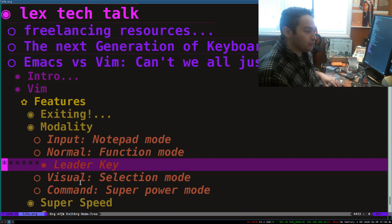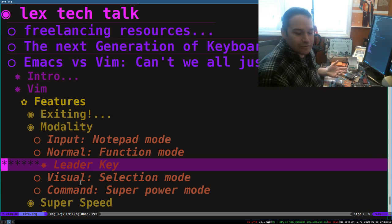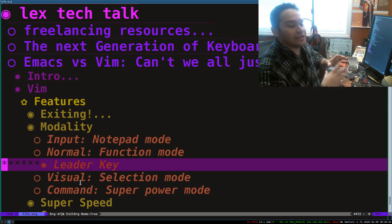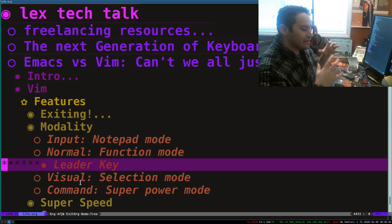Well, if you use the leader key, which I highly recommend you do, when you press that leader key, every key on your keyboard becomes another function. And that's recursive too. You can hit leader key twice and then have every key on the keyboard do another function. So you have these layers, you can just build on these functions forever.